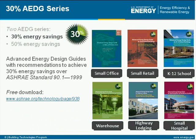There were six guides produced in that 30% series covering small office buildings, small retail, K-12 schools, warehouses, highway lodging, and small hospitals. Each one of those is available for free download at that link you see on the slide there through the ASHRAE website. And the typical format you see with the AEDG series is by building type, and then the recommendations within that guide cover the different climate zones and get into more detail there.